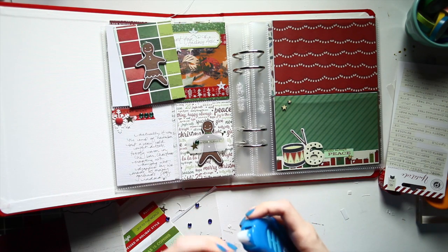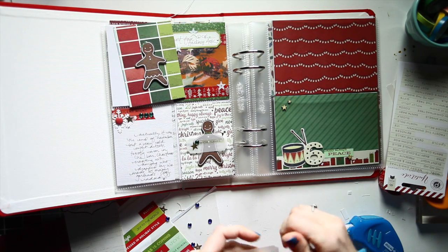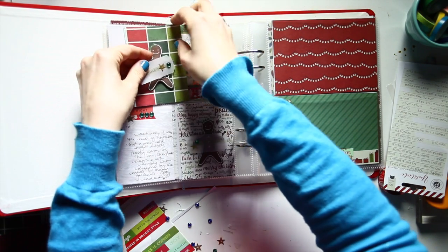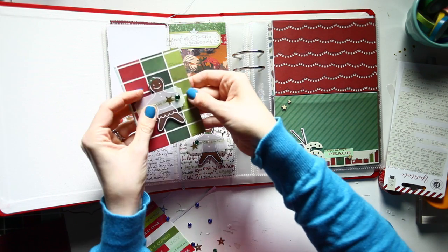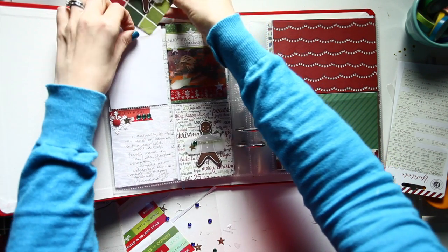And my thought was that it would then look like the little gingerbread man was holding a sign, so like it's in their arms. I got a little bit too much adhesive on this one. I need to go back if it's too visible. And then into the pocket they go.